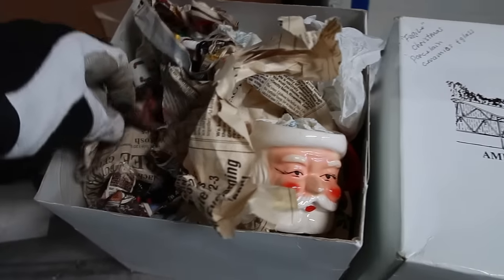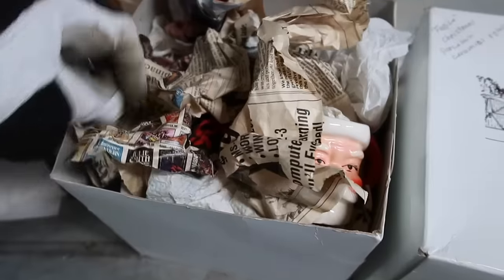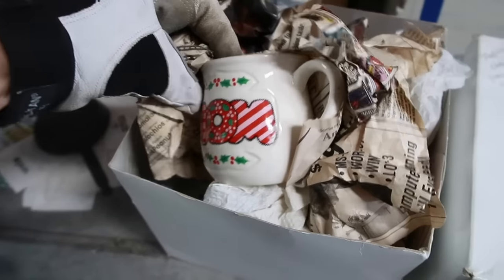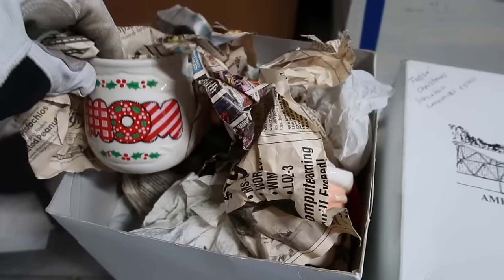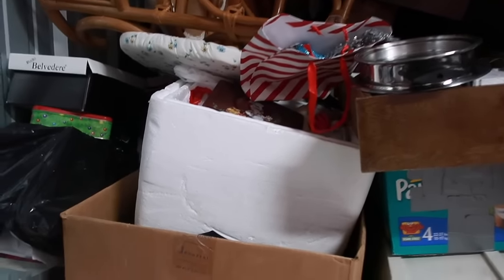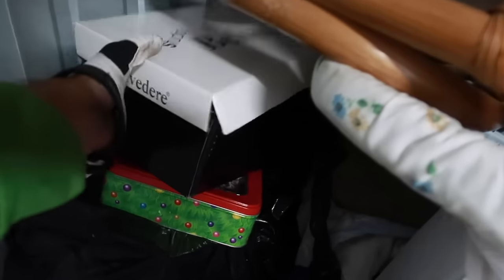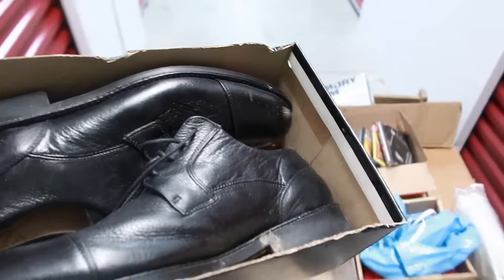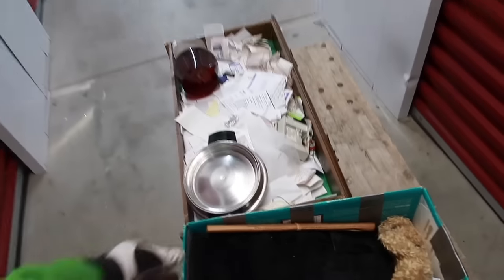There might be goodies in here. That's just the mug. But there might be goodies at the bottom. Maybe there's a ceramic tree in here, maybe there's more goodies, you never know what's in this shoebox. Maybe paperwork. No. Shoes. Shoes in a shoebox. Who would have thought?